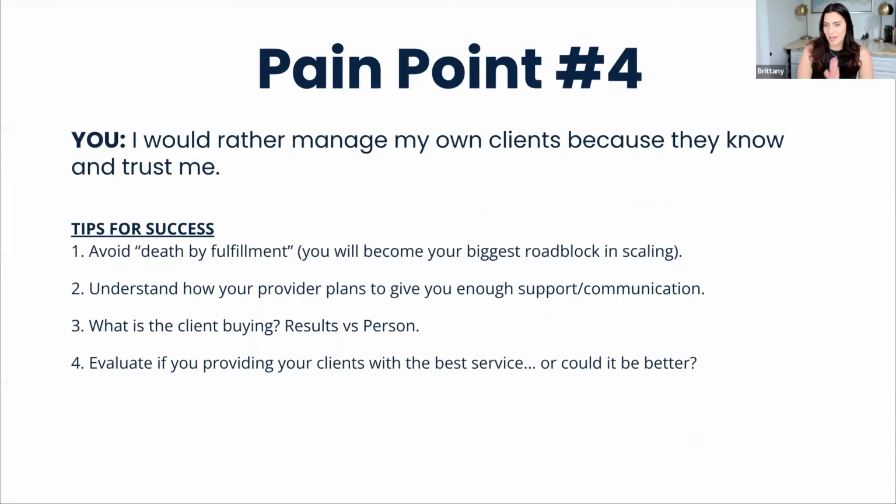Right. This is a big one. Mostly I see this for smaller agencies, but I would rather manage my own clients because they know and trust me. I can't tell you how many times I've seen the agency owner become their biggest roadblock in scalability, in making sure that things are moving forward. There's something called death by fulfillment, and that's taking on too much yourself so that you aren't able to sell. You aren't able to focus on those things.